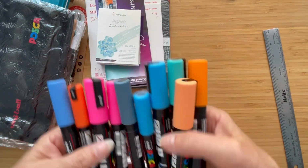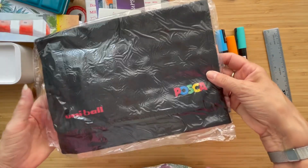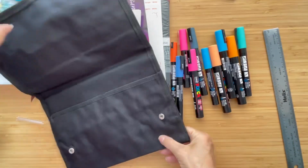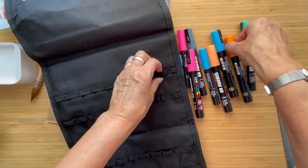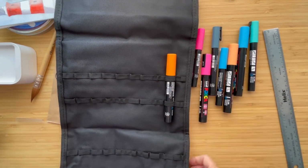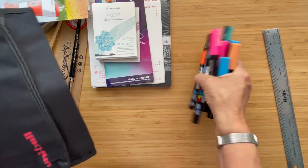And with these, if you bought 10 colours, you got a free wallet. So let me just open this up and I've taken the plastic off. So here's the wallet that you can put everything in. It's got elasticated things inside, so you can put all your Poscas in and then carry them around. So that was those.